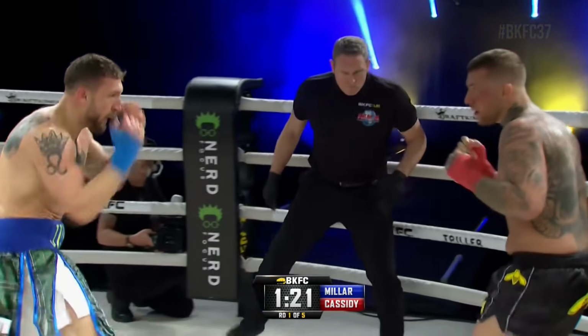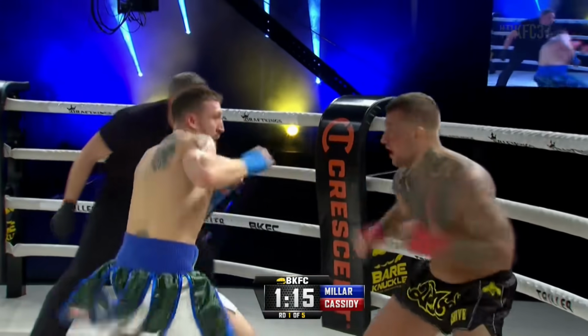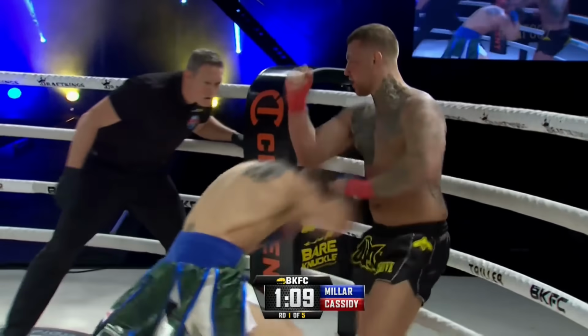Fighting in small spaces with his back against the ropes is Kyle Cassidy. And that's exactly what he needs to be doing. Throw those uppercuts right now every time Millar comes in with his head down. Big left hand, right hand. Millar continuing to come in looking for the entry.